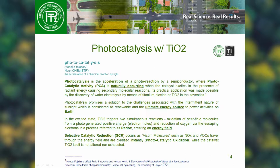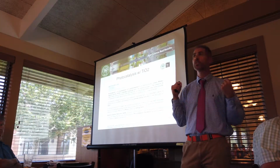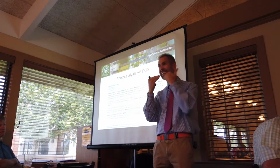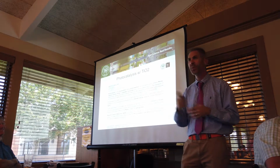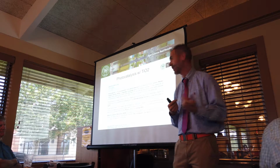Okay, what it is: we're still doing the asphalt rejuvenation, still preserving the pavement, but we incorporate a material that is just about as magic as it sounds. It's called titanium dioxide. Anybody heard of it? If you use Crest 3D White, which I did this morning, it's got titanium dioxide in it, okay?